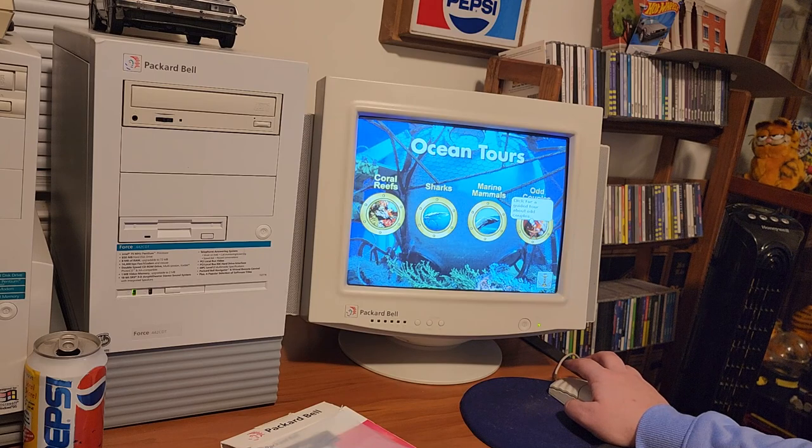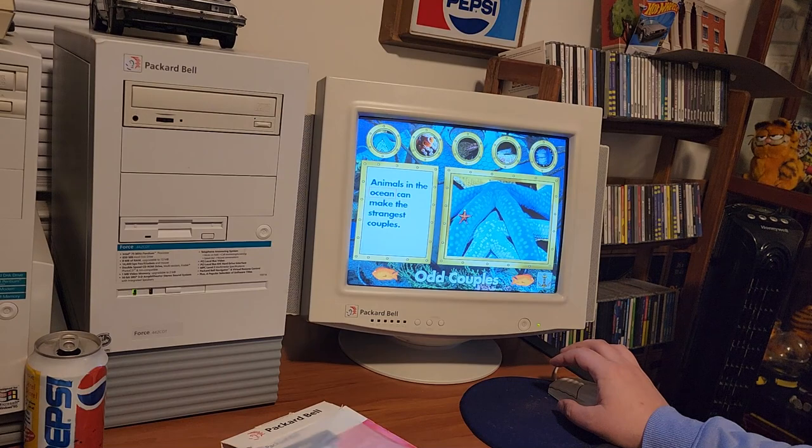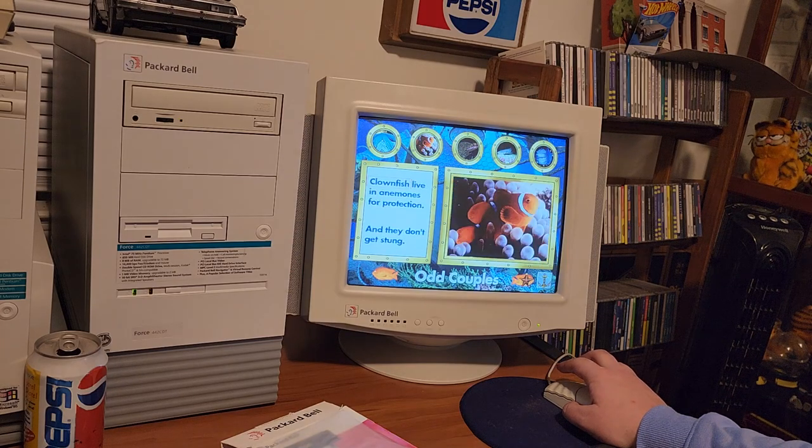Let's see what this odd couples is. Animals in the ocean can make the strangest couples. So you say. Clownfish live in anemones for protection. And they don't get stung. So this is basically a Living Books game, but without the fun.